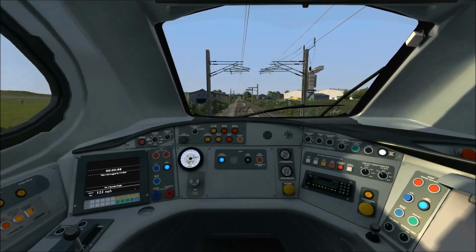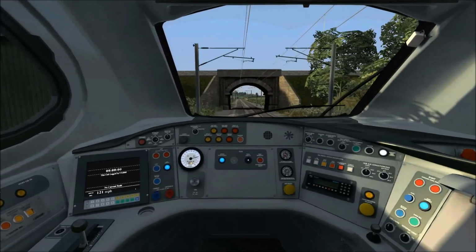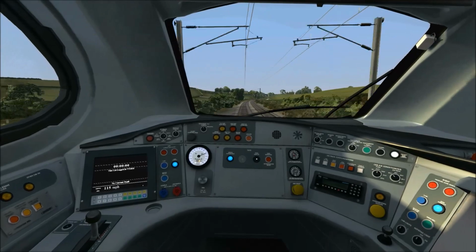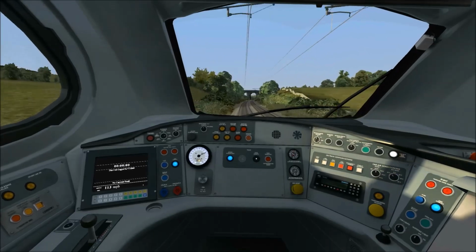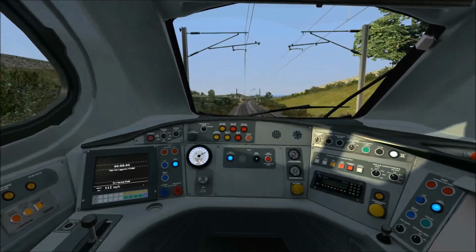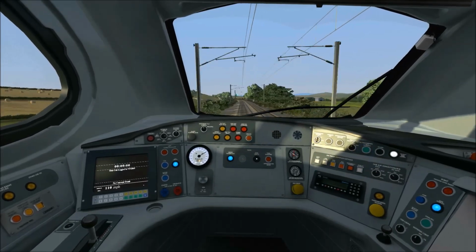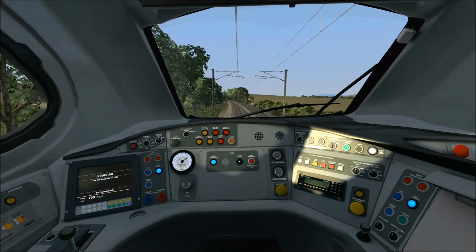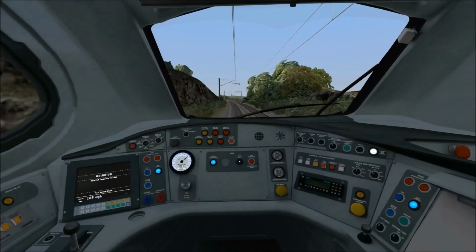Take note of this second footbridge just here. The next overbridge just coming up, I'm going to be braking for a reduction in speed to 115 miles per hour. Now at 115, I've released the brakes and I'm allowing the train to coast. The next speed reduction is to 105 miles per hour, which is 3/4 of a mile from the speed board which we just passed. So I'm allowing the train to continue to coast. And I'm going to apply the brakes now, just lightly, to try and bring us down to 105.